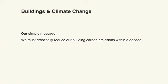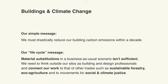We have a very short window of time in which to dramatically pull down the emissions coming out of our buildings. But it's a lot more complicated than that. The material substitution approach, simply swapping out materials and continuing our practices as business as usual, is not going to get us there. That is not going to be the path.